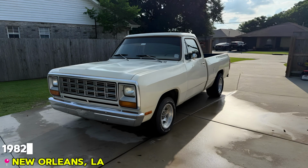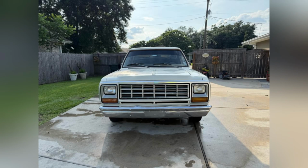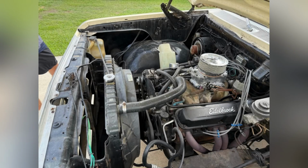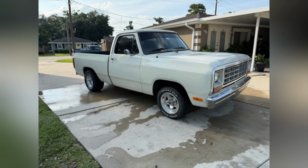Number 2. 1982 Dodge D150, price $10,000. This truck has 79,000 miles on it and comes with an automatic transmission. Both the exterior and interior are finished in tan, giving it a classic, uniform look. Powered by the original 318 V8 engine, the truck runs strong and is paired with a brand new transmission. The vehicle is in overall great shape, with only minor rust present.